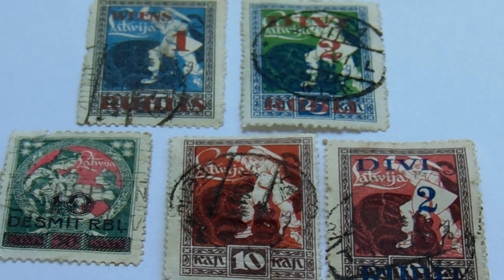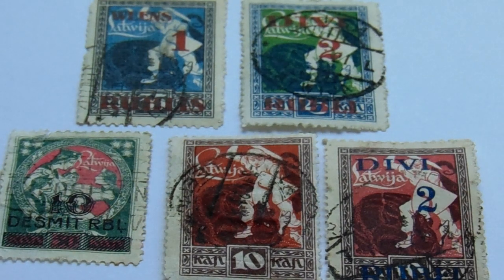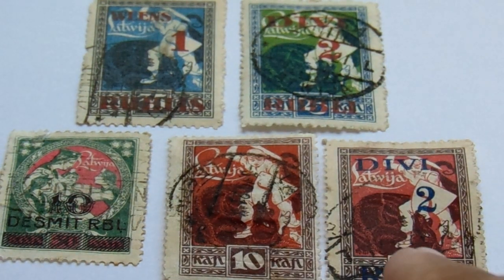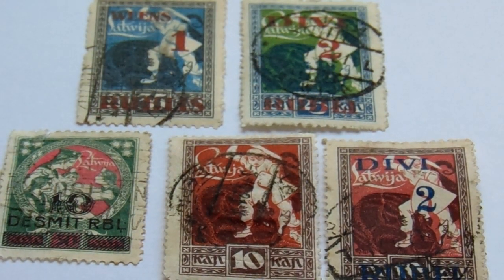Very nice. And then these next two are both the same. First you have the 10, and that one's just fine. And then the exact same thing, which is also another 10, has the overprint. So they're both the same, but this one here has the overprint. Alright, so how's that for some interesting stamps, huh?